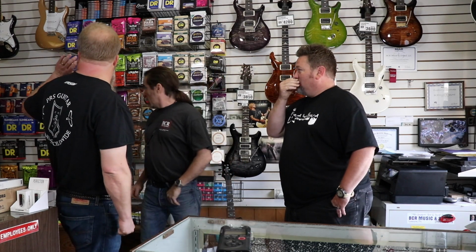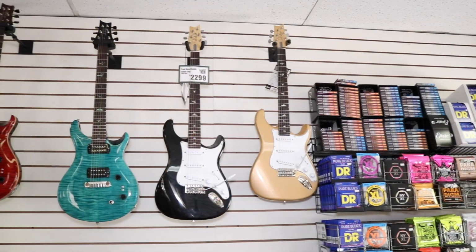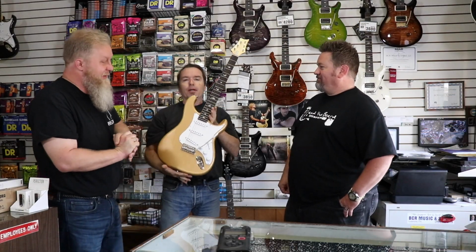So in the store, in the shop, we've got Coors behind the counter. Off frame, there is some. Let's get the gold one down. I am off frame now. Probably the most controversial guitar in the history of the world, that we talked about for a long time.